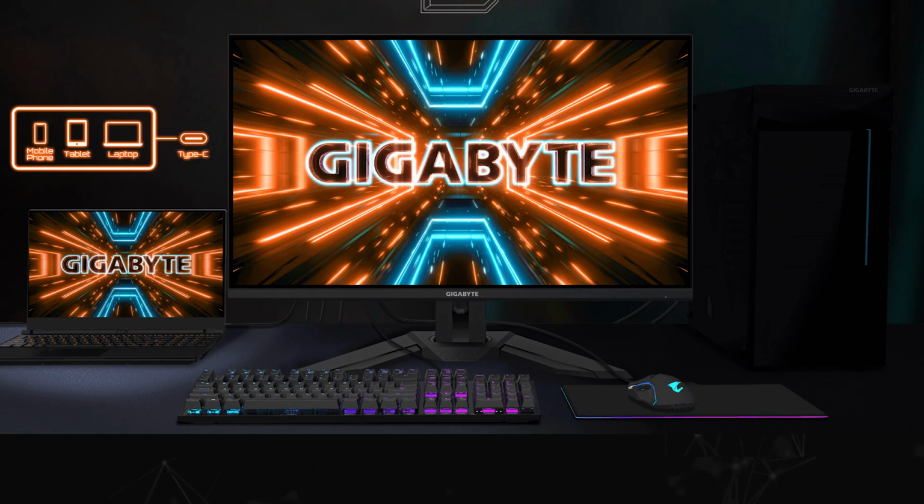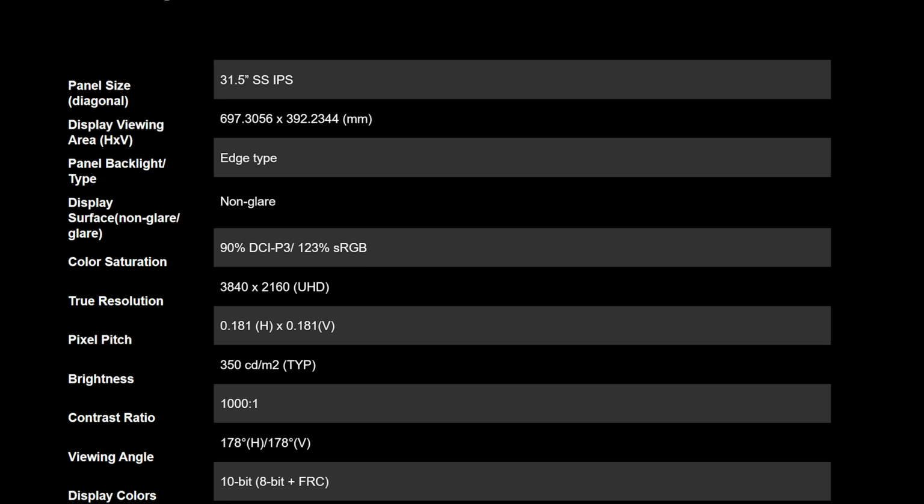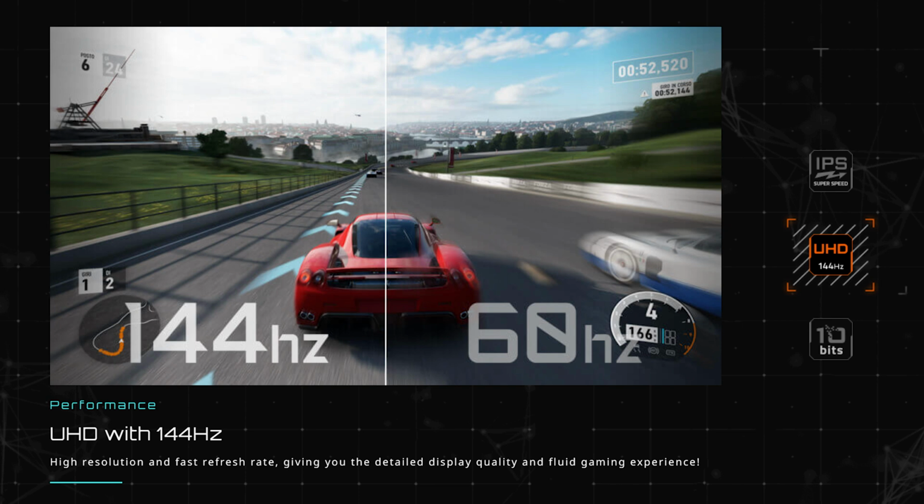If you decided to go for a 32-inch monitor, I recommend the Gigabyte M32U. This comes with a 4K resolution, which is suitable and important for 32 inches. It has great color accuracy and even comes with a bonus 144 Hz refresh rate, so if you want to do some casual gaming, you can as well.